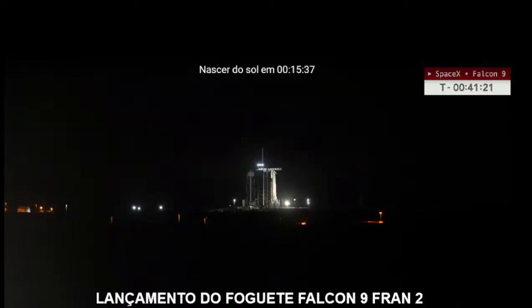SpaceX, you are go for Section 6, close visors, and arm launch escape system. Dragon copy.